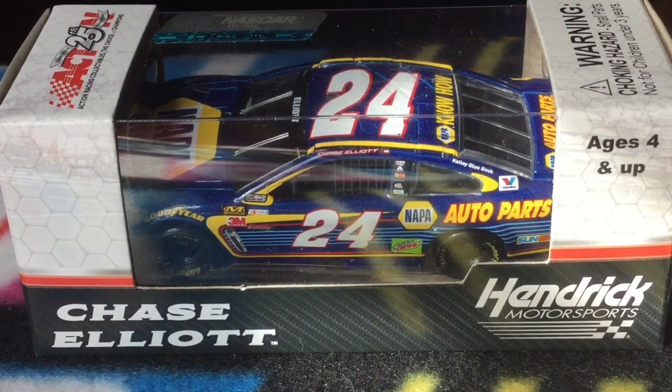This one is on Chase Elliott's 2017 Napa Auto Parts Chevy SS, and this car obviously has really stepped it up after last year's, which caused some controversy because this was really one of the first Napa cars minus yellow. And yellow is a big Napa color, and a lot of people were really mad at that 2016 car. But the 2017 car is pretty much the 2016 car with yellow.